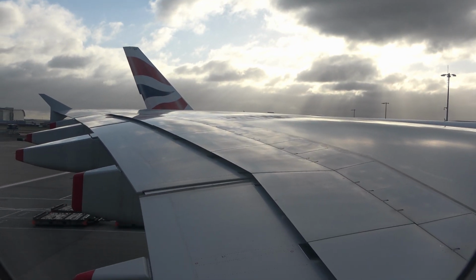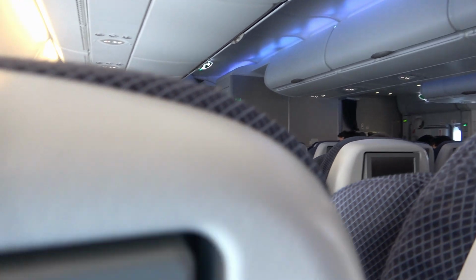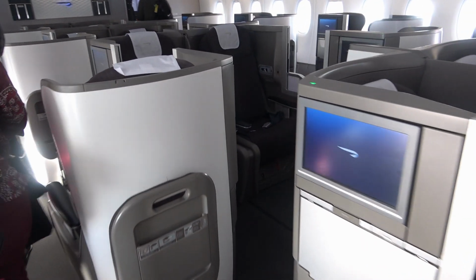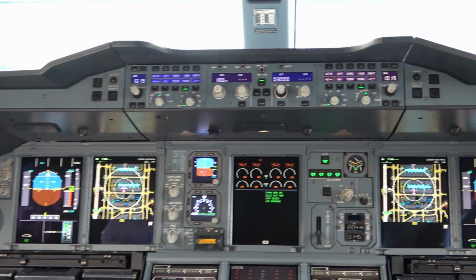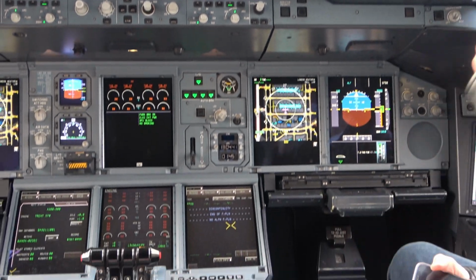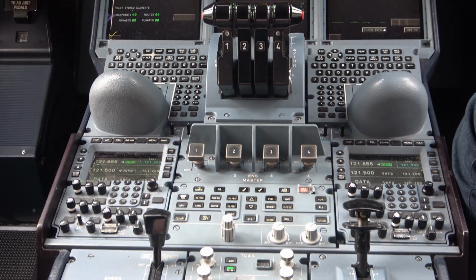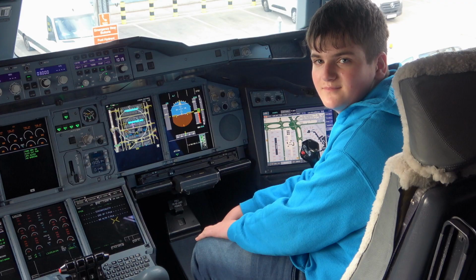It's so great to see the BA A380s back in the skies again, and just as if the flight couldn't get any better, the crew let us AvGeeks take a look around the beastly flight deck of this aircraft. It was amazing to see this flight deck in person, so thanks to all of the British Airways crew for that. And with that, that wraps up this review.